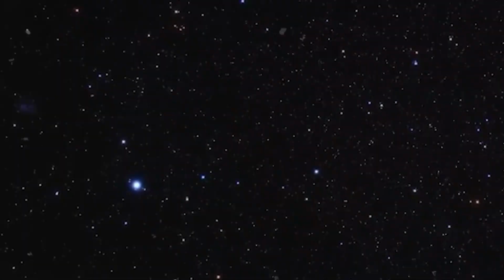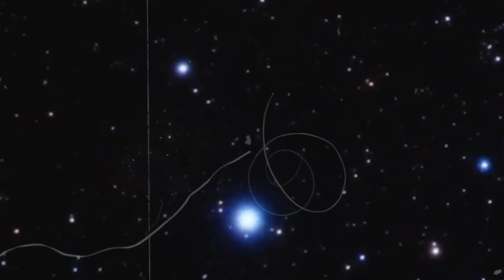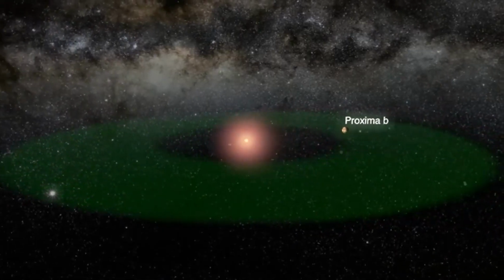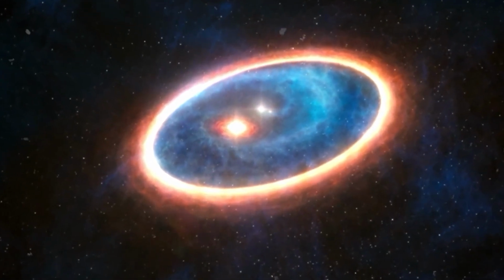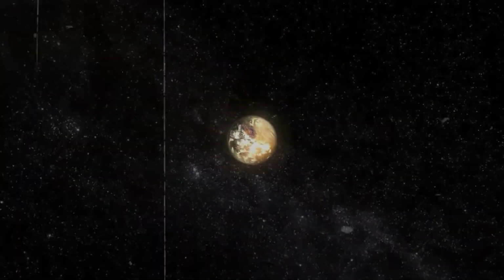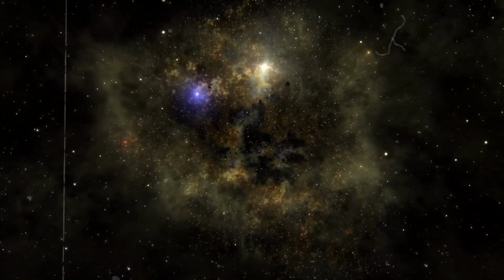Speaking of incredible discoveries, let's turn our attention to a familiar galaxy that's gotten a fresh new look from Webb. The Sombrero Galaxy. The James Webb Space Telescope has just given us a surprising new look at a familiar galactic neighbor, the Sombrero Galaxy. The galaxy has a distinctive shape that resembles a wide-brimmed Mexican hat, which is how it got its nickname. But Webb's latest image, captured with its mid-infrared instrument, gives us a totally different perspective.